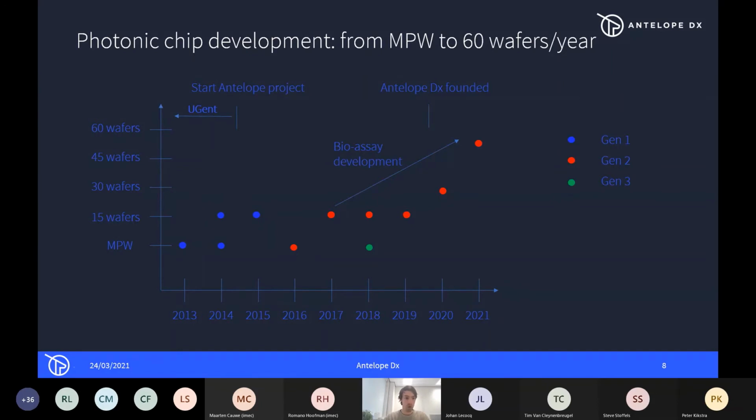We were all on these small amounts of chips, and then we could gather the money and do a run, and we could get our first chips when we started the Antelope project, when we got some funding together to start really building biological assays on top of those chips, for which you need the bigger volume. And if we move forward, we were founded in 2019. You see that we're always going between full runs and MPWs. MPWs are good for us to try a new generation of a chip, so the different colors are the generations, and then the full runs are needed for us to give our biologists the material to build the assays upon.